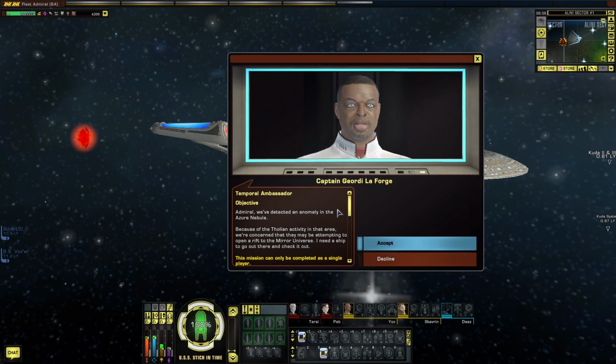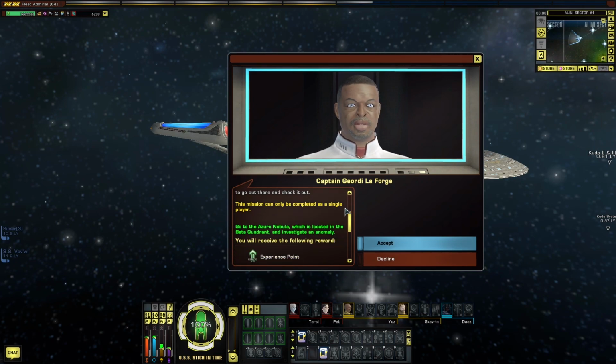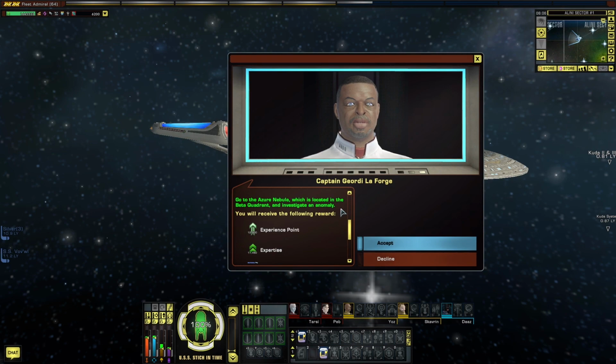Okay, so we've got Captain Geordi LaForge. Clearly been demoted down from Commodore for some reason. For those of you watching Picard, we're recording this, we're still waiting on the final episode. I'm not going to spoil it anymore.